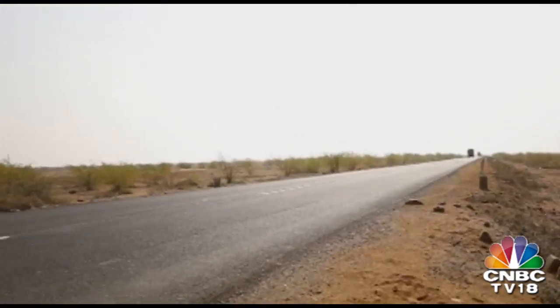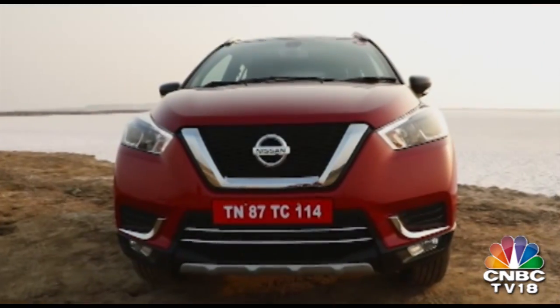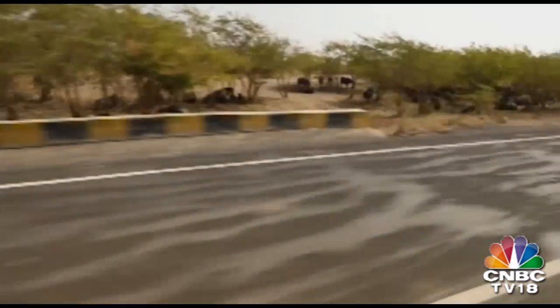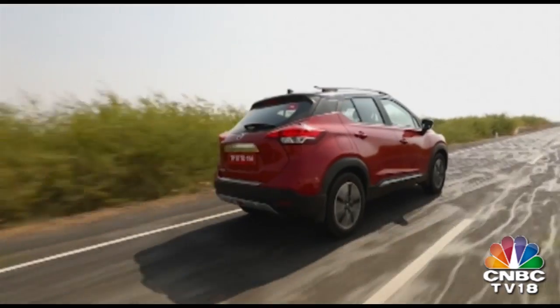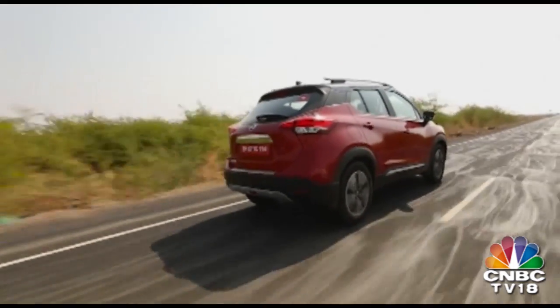Now one would expect the ride quality to also feel firm because of the suspension's firmness, but the Kicks impressed us with how well it soaks up bumps and undulations and also takes care of potholes well. Lateral movement on bad roads is well controlled too, and these ride and handling characteristics should certainly help the Kicks appeal to family SUV buyers.